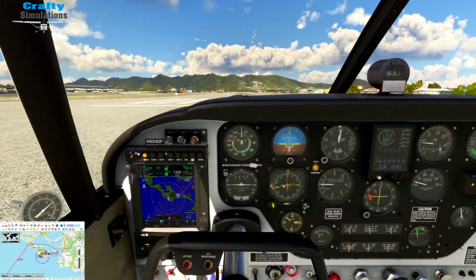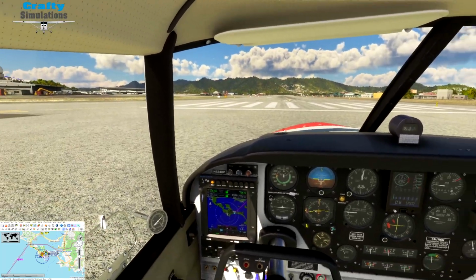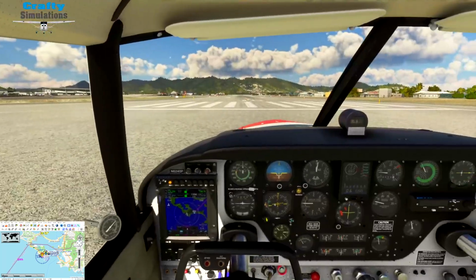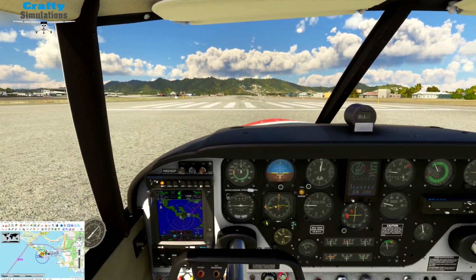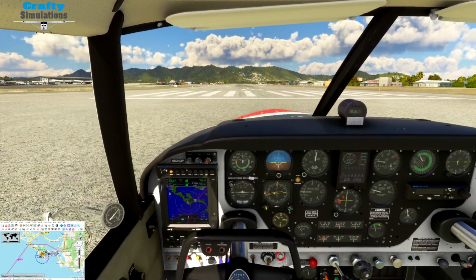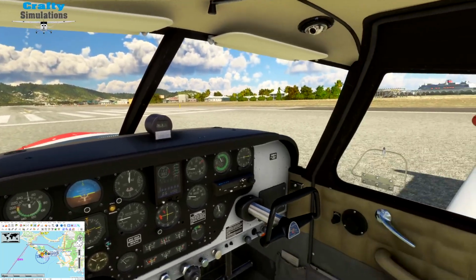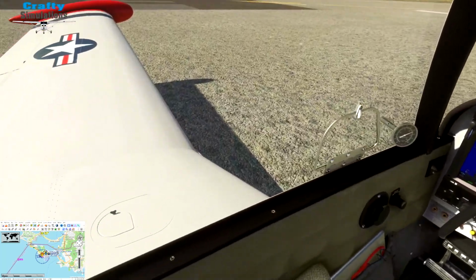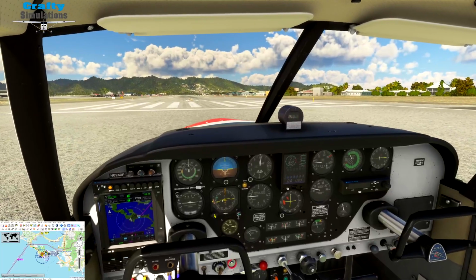We shall be probably airborne around 80, 85. So in that ballpark, I can't officially remember what the actual speeds are for this aircraft. Anything else we need? We've got a long enough runway. We can make an emergency landing on this runway. If we are airborne, well, we'll just have to judge it as we go. So, flaps not needed. Power settings set.